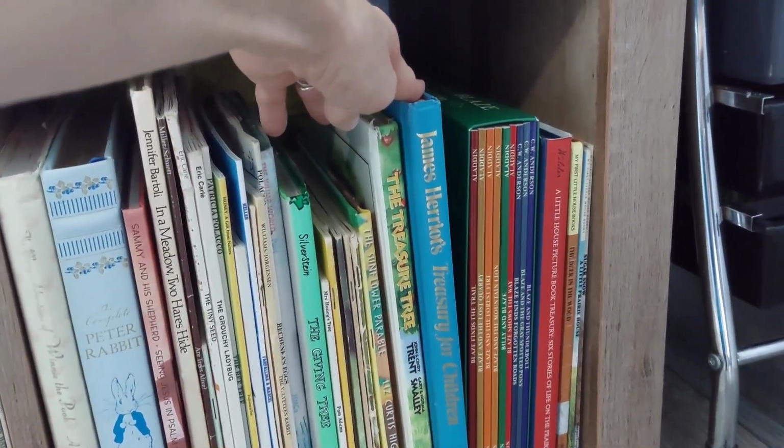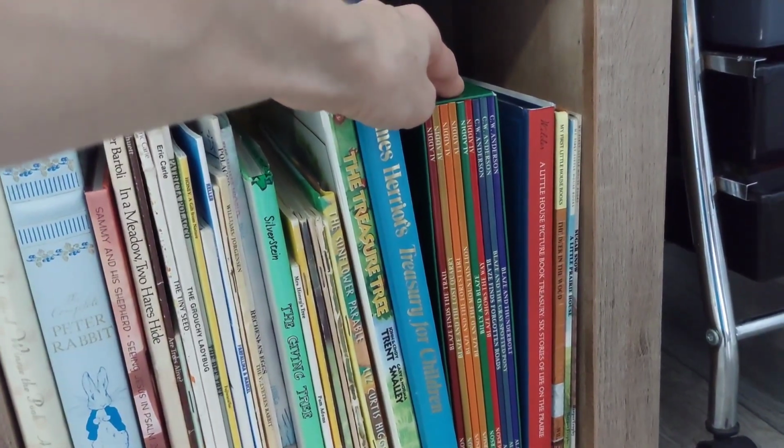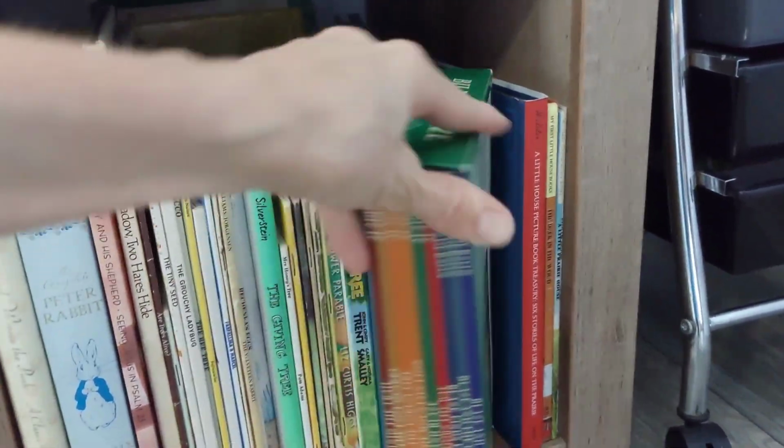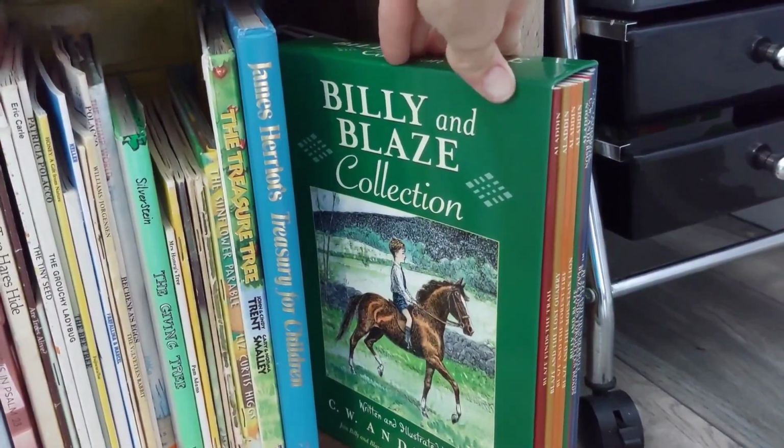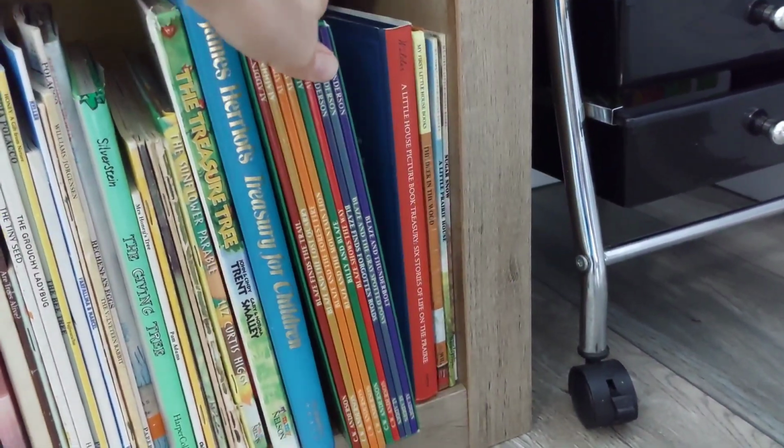So I decided that that is a fall book, as well as our C.W. Anderson, Billy and Blaze books. I don't want to forget about these, and when I think of the fall, I think of farms and I think of horses. So I set that here.